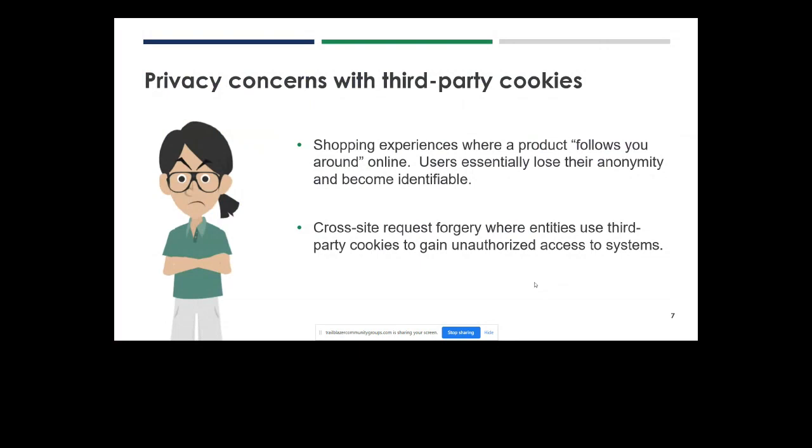So what has happened recently is there have been some privacy concerns with third-party cookies. I already mentioned the shopping experience, when all of a sudden a product follows you along online. That's a cookie using cross-site tracking, maybe too aggressively. When you get cookied in so many ways, you start to lose your anonymity and become identifiable, and consumers are not happy with that. More and more are speaking out against it. They want to have an experience online without being tracked and bombarded by advertisement.